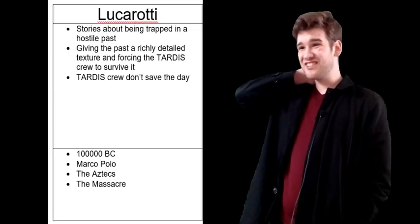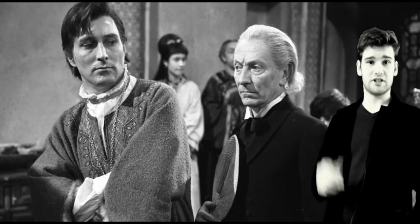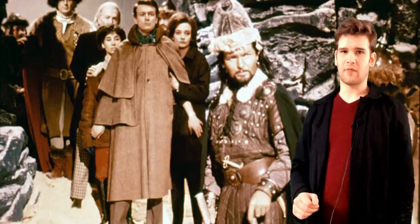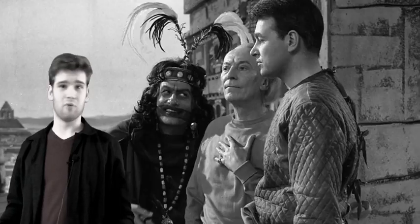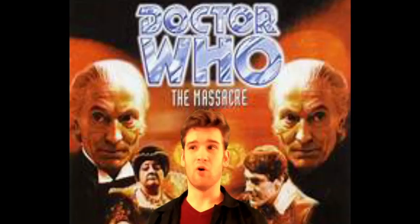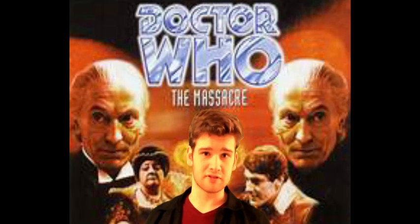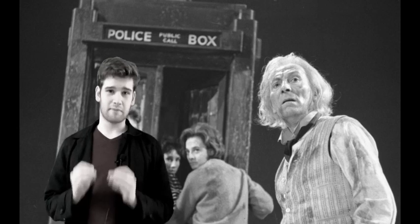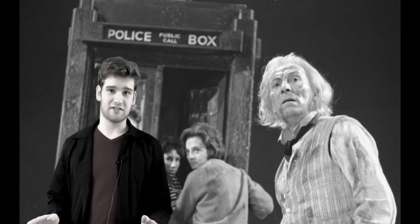Well, that's the reason the Lucarotti model died out. The goal in those stories is just to survive and get the hell out of there. Overcome whatever obstacles the past offers, whether it's not starving to death, or being sacrificed to gods, or just trying not to be confused by the plot. Overcome all of those, you get to the TARDIS, and you leave. The Doctor and companions are not there to save the day in that scenario.